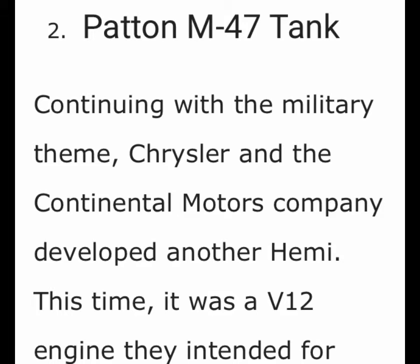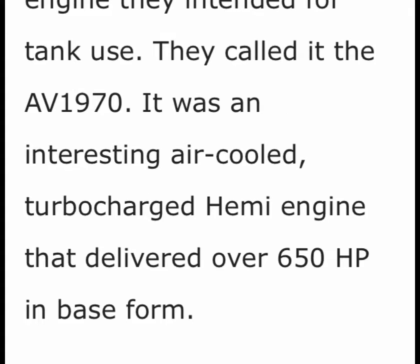Continuing with a military theme, the Patton 47 tank, Chrysler and the Continental Motors Company developed another Hemi. This time it was the V12. They called it the AV1970. It was an interesting air-cooled turbocharged Hemi engine that produced over 650 horsepower in base form. Can you imagine having over 1,100 foot-pounds of torque coming out of the V12?